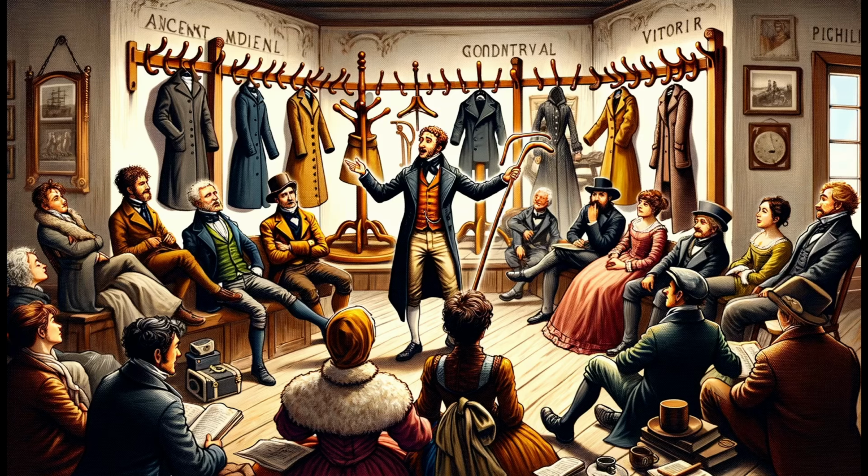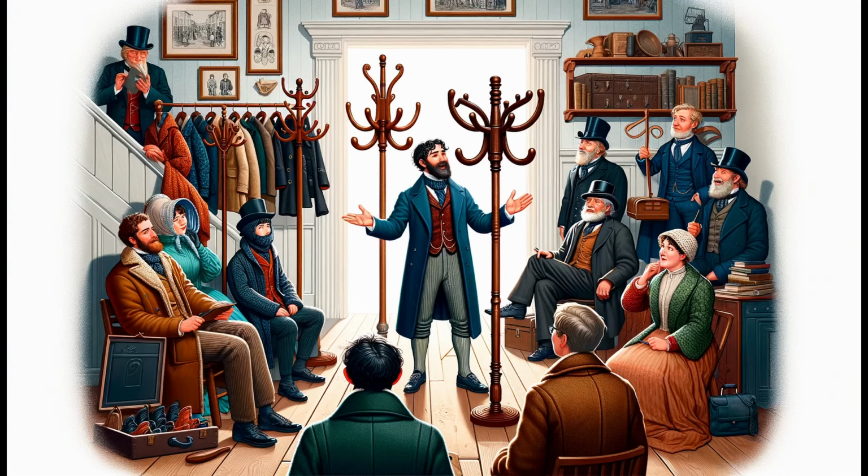Dear friends, today we'll be uncovering the fascinating origins of another household item that we often take for granted, the humble coat rack. You see, the story of the coat rack is not just about a piece of furniture. It's a tale of ingenuity, necessity, and the timeless quest for elegance in our everyday lives.